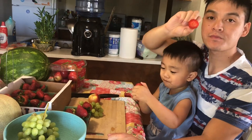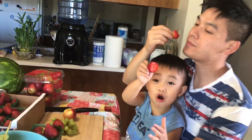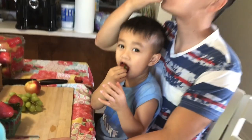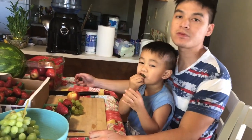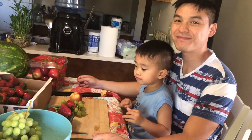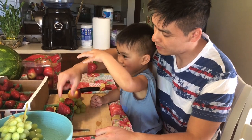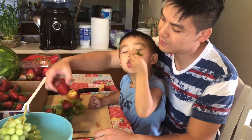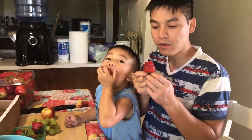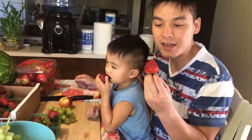Ooh. Ooh, that looks so delicious. Let me show them. Wow, that looks really sweet. Show me, Adam. Show me what you got. Oh wow, that looks so sweet. Wow, strawberry. It's so delicious that you just want to keep grabbing it. Really? Yeah, keep eating it because it's so sweet.